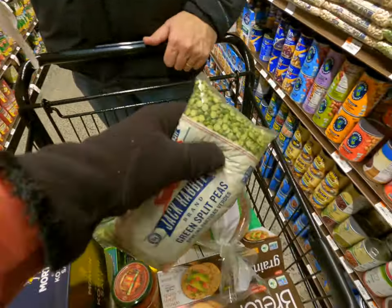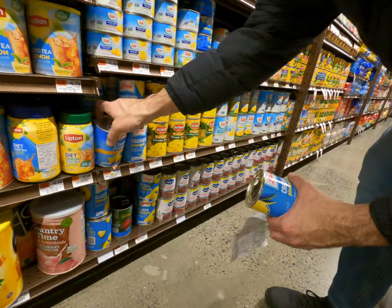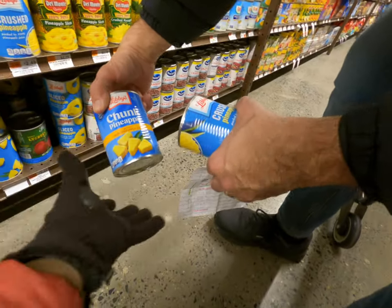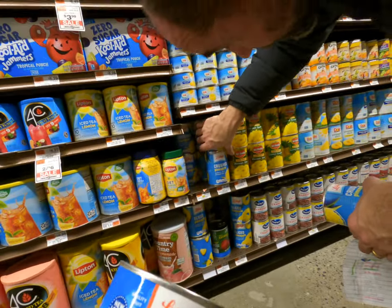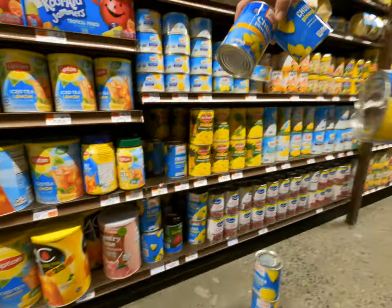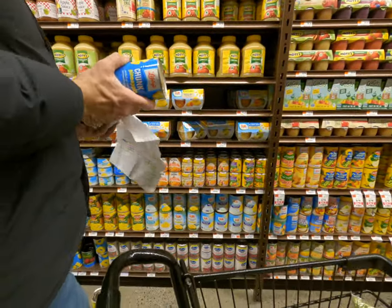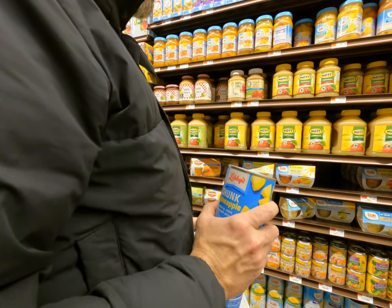Doing some split peas for split pea soup. And some pineapple for our shish kebabs. We want chunk, not crush. So let's get two of these chunks. Have to find two chunks. Keep finding two chunks. That's the hard part. Two chunks. Yay. Why does this one have an orange ribbon around it? Just check the date. Make sure the date's good. Used by 8/16/2024. I think that's okay.